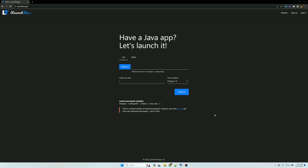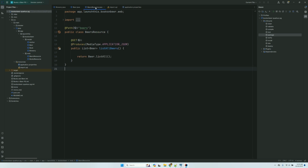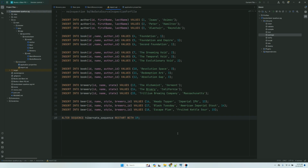However, before we show you this awesome sauce, let's take a quick look at our sample Java app, Books and Beer. It uses Quarkus, but before you go all fanboy on us, we like Spring Boot too, and Micronaut is on our radar. We have a brewery entity with name and state, a beer entity with name, style, and brewery, a REST service with an endpoint to list all beers, and a SQL script to import sample data when the app is started.